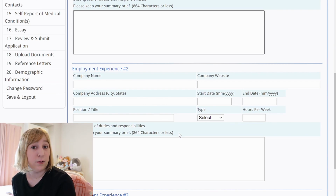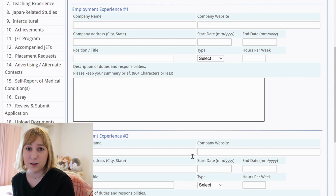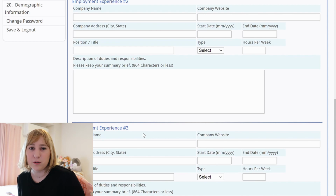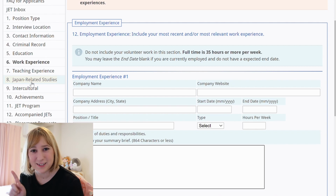Let's say you worked at a Uniqlo 5 years ago, and it's not necessarily one of your most recent jobs, but it definitely connects to the application you're filling out. You should always try to tailor your resume to what you're applying for. So try to pick whatever employment experiences you have that are kind of on an international relations topic, or maybe you interacted with a lot of international people, like you worked at a theme park or something like that. Or just go with your best jobs in general. If you don't have anything that would necessarily connect to the JET program significantly, just go with your top 3 jobs. Internships count, I believe. It's not volunteering, so it's a job.